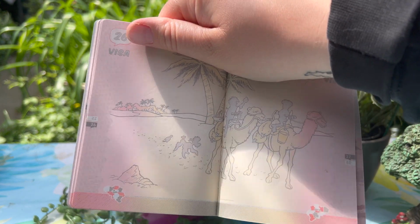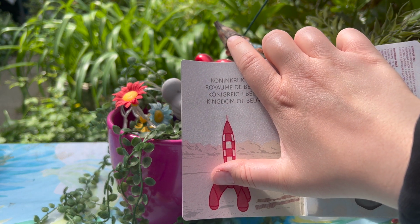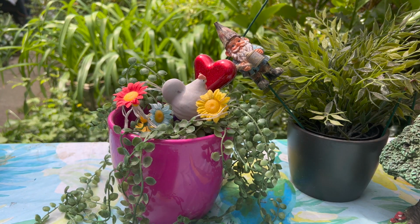So this is the new passport. I'm not going to show you too much of it, but basically that's what it looks like. As I've stated as well, here you also have the rocket. I'm covering this because that's my passport number. But this is it, and it looks pretty cool.